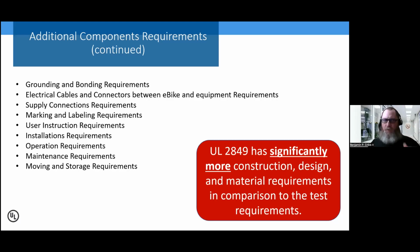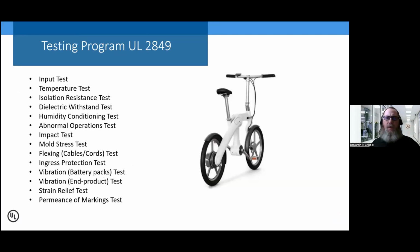Again, this is an extremely high level overview of what the standard would mandate for the minimum level of acceptability for a UL 2849 product. The next thing, once we've gone through all of the construction features, then we would typically look at the test program. Now, the test program that I've laid on the screen now for you for reference, this is assuming that all of those components that I've previously mentioned have the correct certification for those components. So this is what we would call a typical straightforward test program.